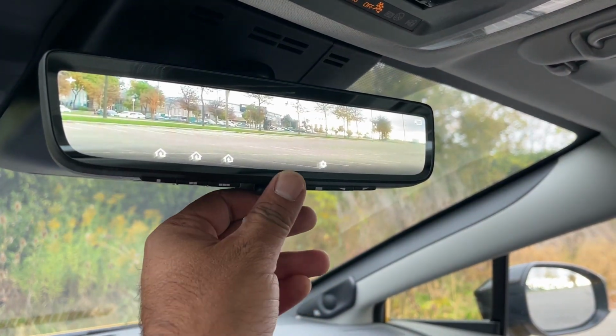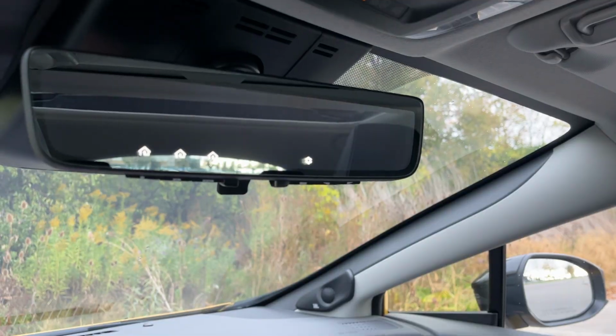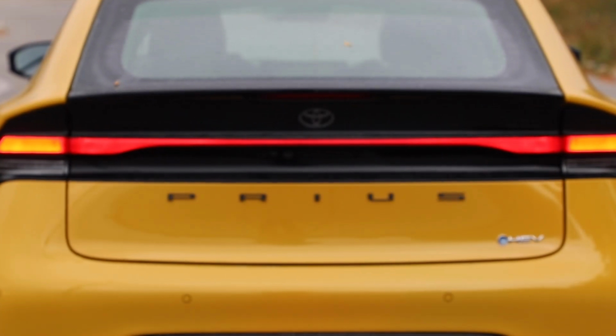The last quirk is that there's an available digital rear view mirror on the top Limited trim, and I'm not really sure why, because it's a smaller vehicle. The rear view mirror is pretty big and the rear glass is fair sized.